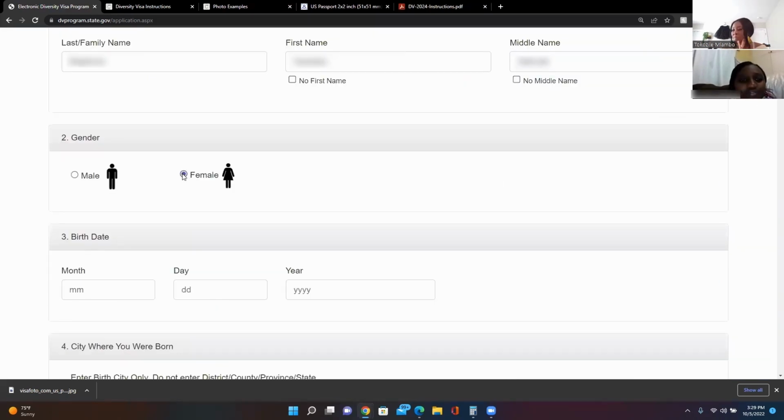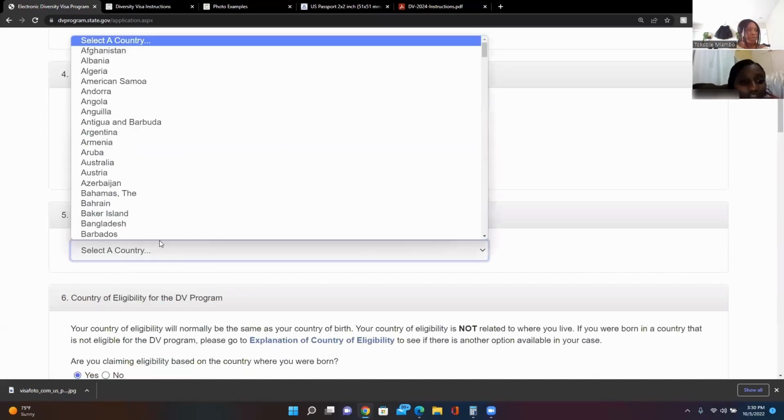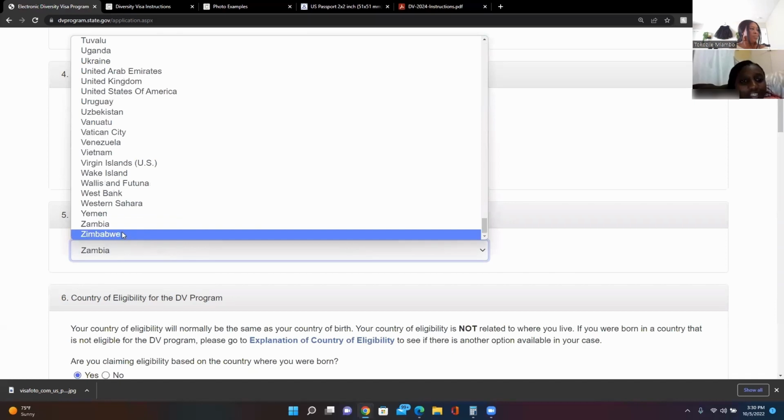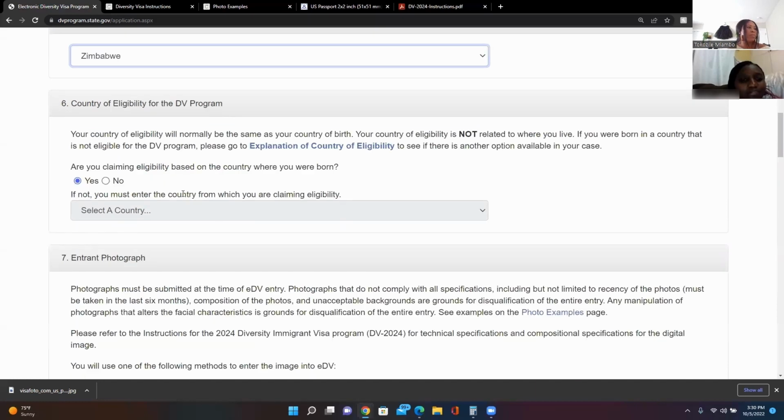You're going to pick your gender, and then enter your date of birth, starting with the month you were born, and then the day, and then the year. Next, you're going to enter your city of birth. Remember, you're entering it as it is called today, not what it was called when you were born if the city changed names. You're going to select the country you were born from a drop-down.